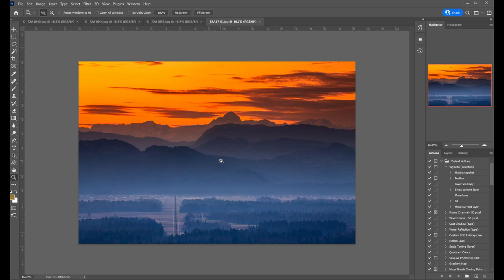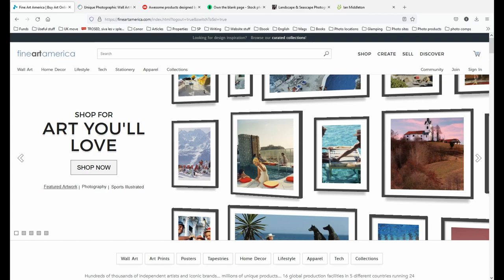The other one, of the Way of the Cross, I'll probably process that and use that as a stock image, but I won't put it up for sale as a wall art print. When I sell my pictures, I sell them as wall art. And here are the places where I sell them.